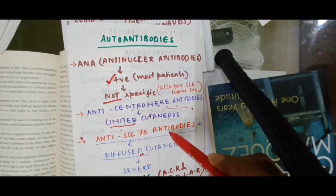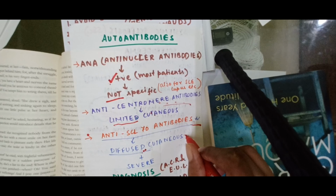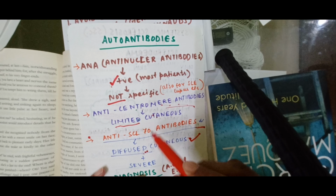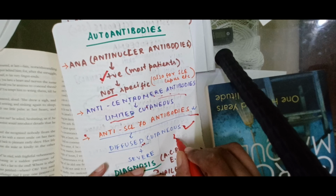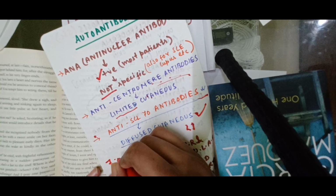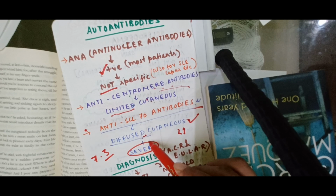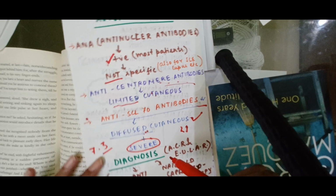So anti-SCL70 antibodies, I got checked for this and it came back positive, and it was like 7 point something, and it should have been less than 1, and I had like 7.3 or something. So, it can also indicate something severe. I hope it does not get to that, obviously.